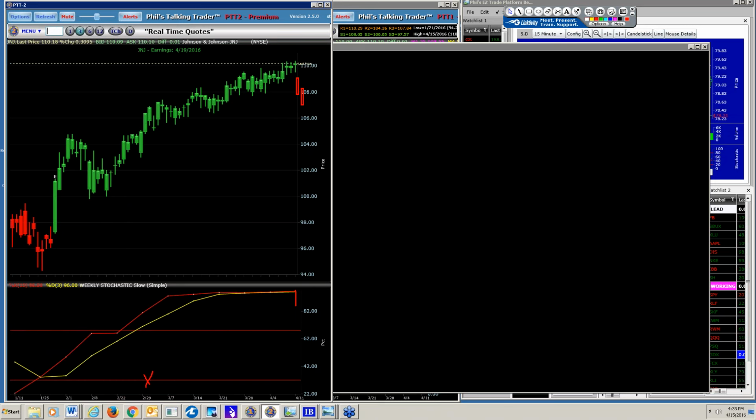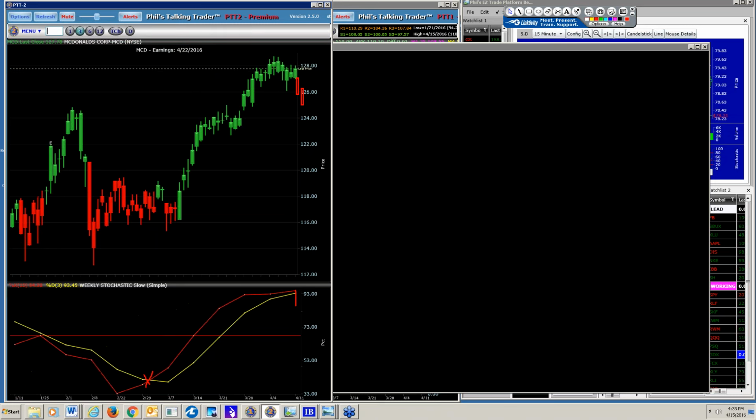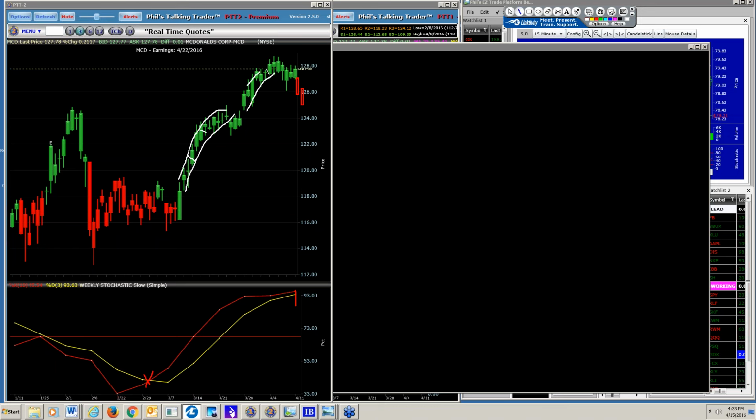It's in everybody's portfolio. Oh, here's what I want to tell you too. When you have a stock on PT2 and you have what they call a cluster, a tight cluster, what's that mean? Makes it powerful. See how tight this side here is? See how narrow the range is between here? The tighter they are, the more powerful it is.